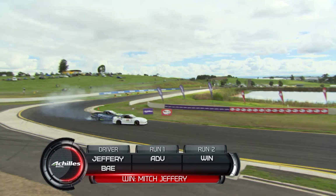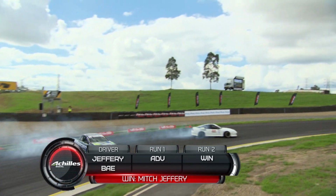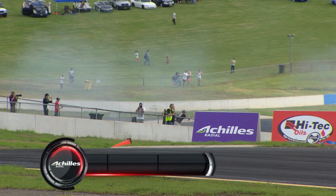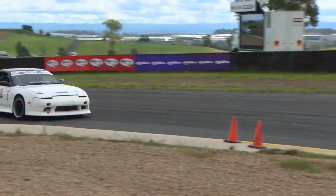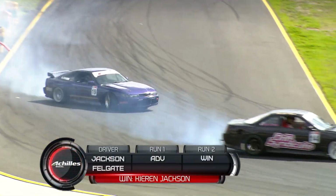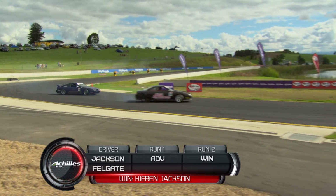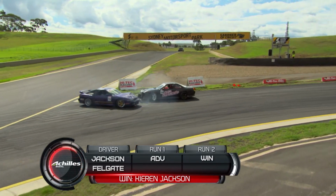How's the commitment from Jason Bay ripping that rear bar off the V-Sport Ute? He would also spin it round, and that would see Mitch Jeffrey go on through. Unfortunately, a bit of a spin ending his day there and an instant zero from the judges. Another spin, this time a little bit more catastrophic, was Jackson chasing Felgate. And you see here a bit of a spin and contact.